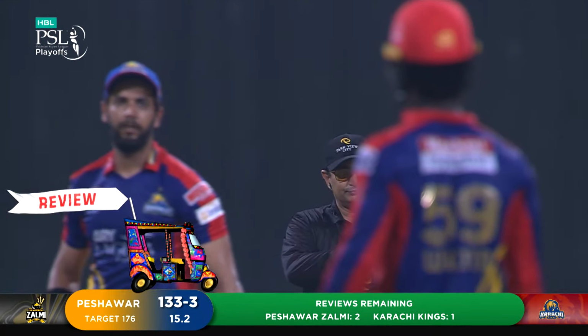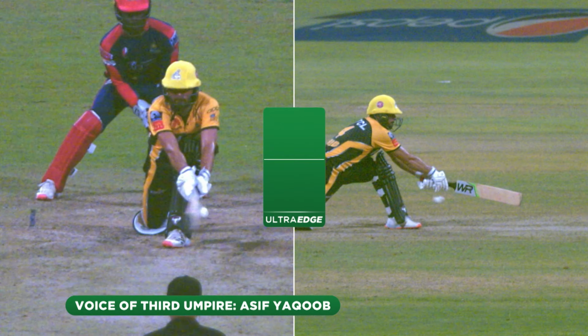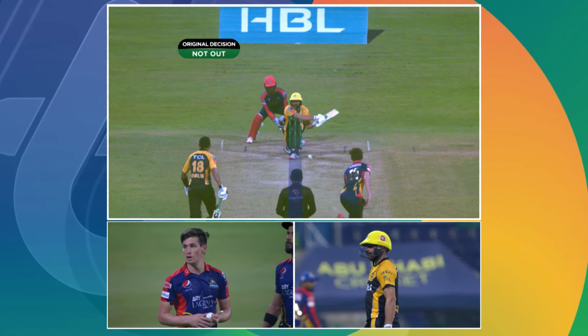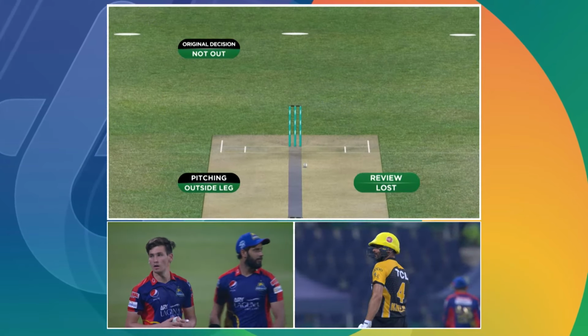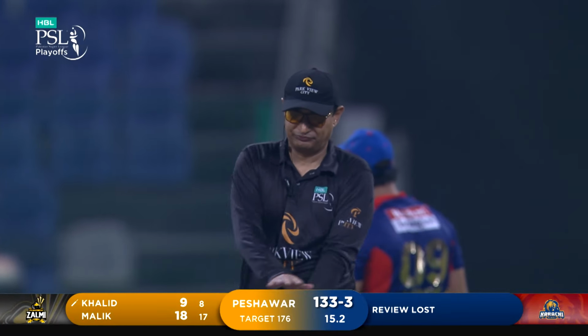Gone for it. Let's keep rolling, keep rolling, keep rolling, keep rolling. Flat line, satisfied, no batting wall. Go for ball tracking when ready, please. Pitch outside leg. Go back to on-field umpire, shoulder. Thank you.